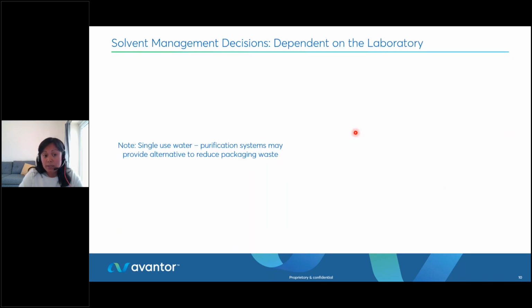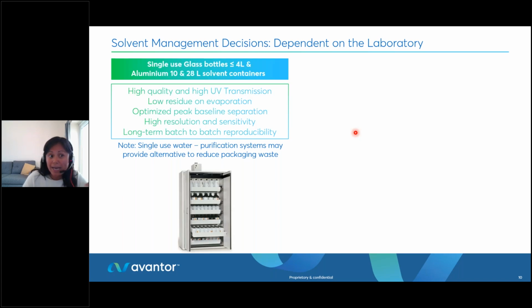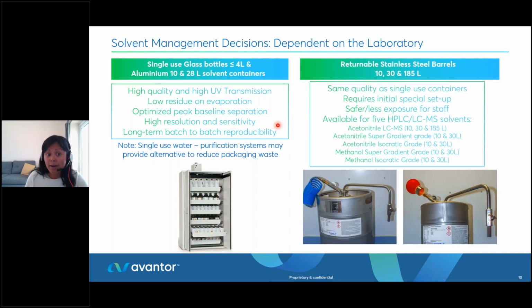So there are other alternatives. For example, instead of ordering your single-use water bottles, if your lab doesn't already have access to it, you can use a water purification system. If that's already in your lab, that's great, and it's a great alternative to ordering HPLC grade water in single-use glass. You can also think about aluminium containers, which are available in 10 and 28 litres, instead of your single-use glass bottles. And I do want to mention, for all of these alternatives, they are available in the high analytical grade that you require for either your HPLC or your LCMS assays.